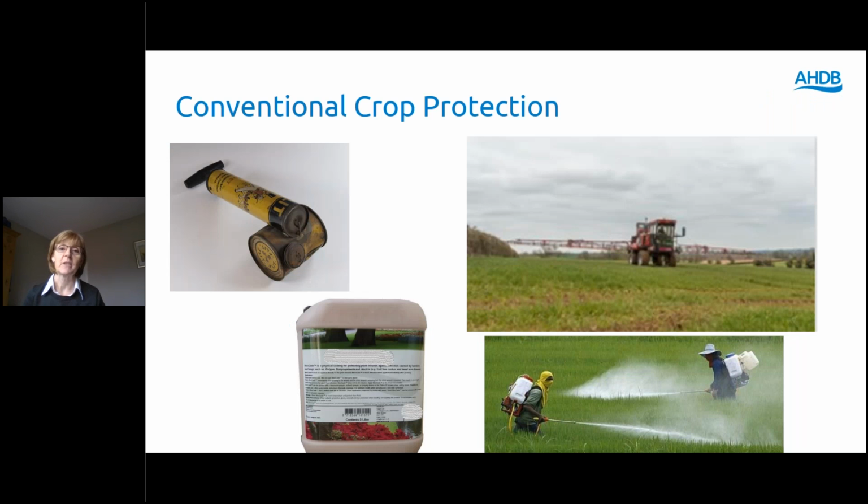So when we think about crop protection, generally there's a layman's view, I suppose, of what crop protection looks like. It's the worst case scenario to think of it in that situation, and most farmers are not using that type of technology now. But it's a picture that lay people or consumers often have in their mind. The next slide, please.